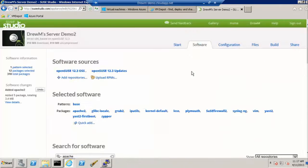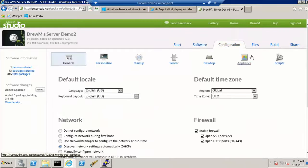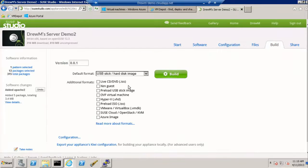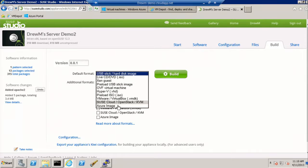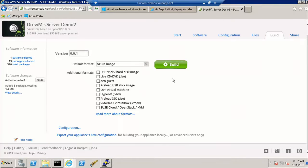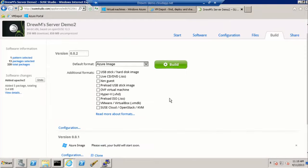You can go through and do different configurations, and startup scripts that you want the machine to run. You get through here and you're going to be able to build this. You say, I want to build it for an Azure image. This tells SUSE to package in the guest agent to make sure all of the drivers are correct for Windows Azure. Click off and do build. That will generate this appliance in a form that is designed for use on Windows Azure. You can come back and change the build or the configuration later.